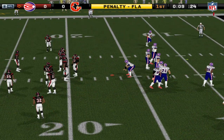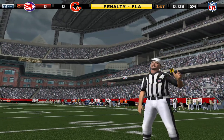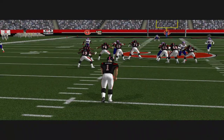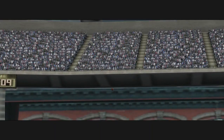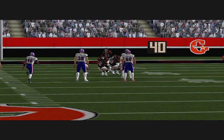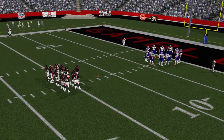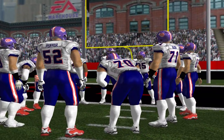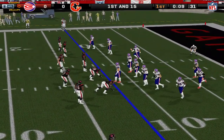Hold on, we've got a penalty on the play. False start on the offense. Number 71. Flag for the false start. False starts are kind of frustrating because they're really easily avoided by just maintaining focus. So now it's first and 15 after the penalty, at the 12-yard line.